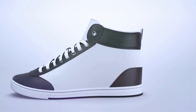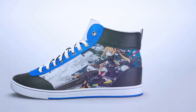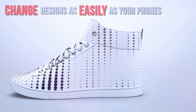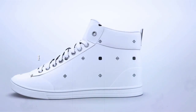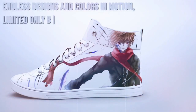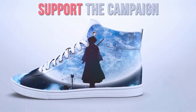Before, shoes were as good as their brand. Now, they're as alive and relevant as you make them. Change designs as easily as you change your phone's wallpaper or ringtone. Dictate what you wear and customize your own unique look with endless designs and colors in motion, limited only by the human imagination. Support the campaign.